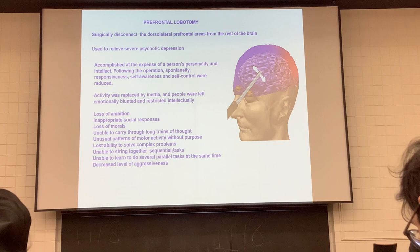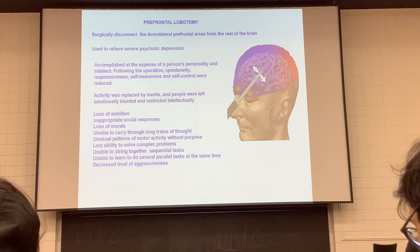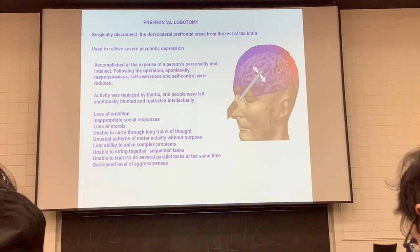Ability to solve complex problems or to do sequential tasks, like taking the cap off your toothpaste, putting the toothpaste on the brush and then brushing your teeth, that's a sequence. They can't do parallel tasks at the same time. Walking and chewing gum, they always talk about. And it did decrease some aggressiveness.